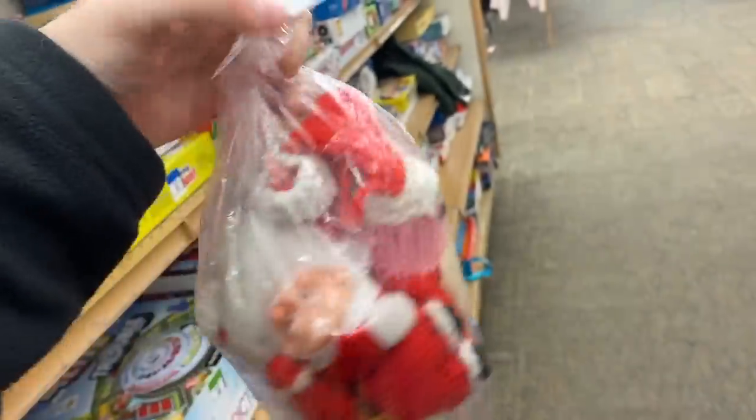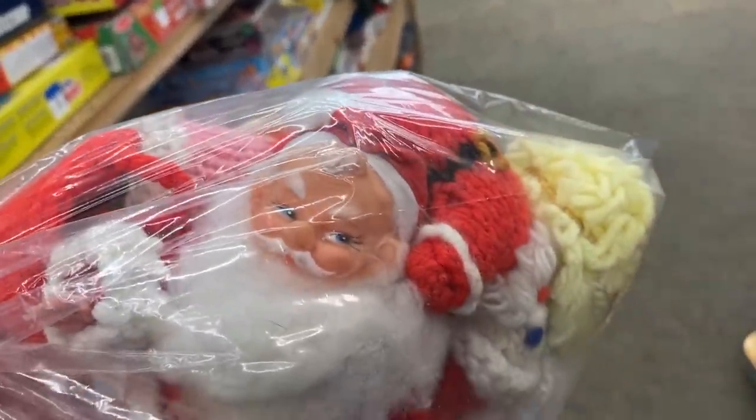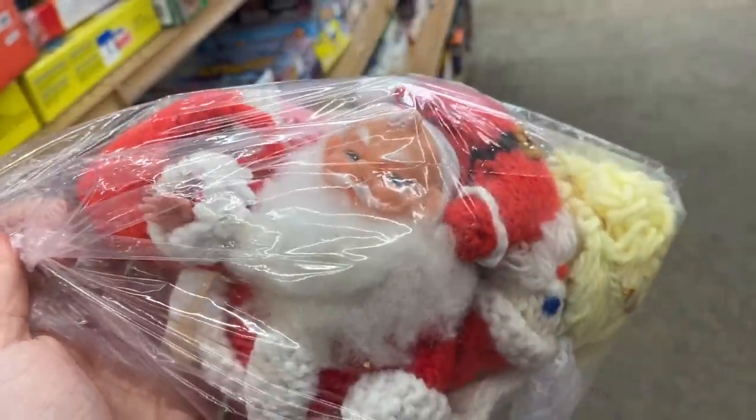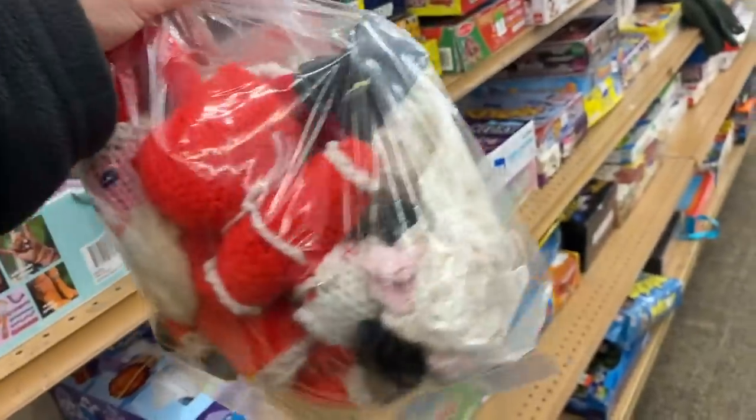Love a good little fun bag of vintage Christmas in the toy aisle. This one doesn't look too exciting. It's mostly crocheted handmade dolls, which is cute. This guy might be the most interesting because he uses a little vintage Santa head, but I think it's connected to like a crocheted body. Not super collectible, but fun to see for sure.